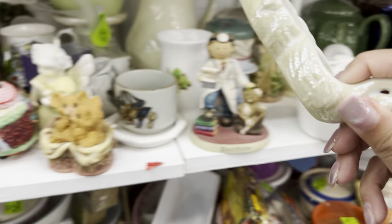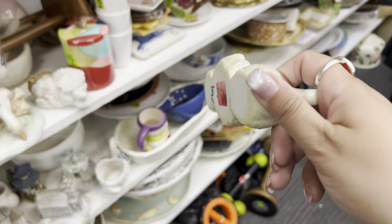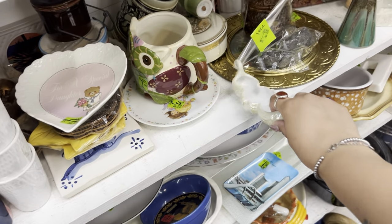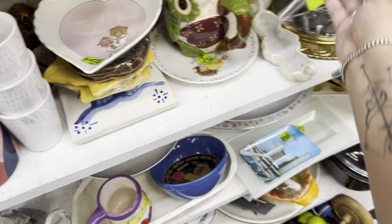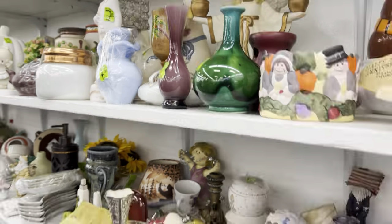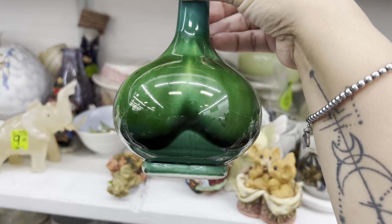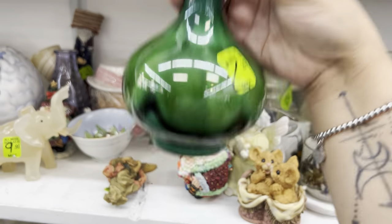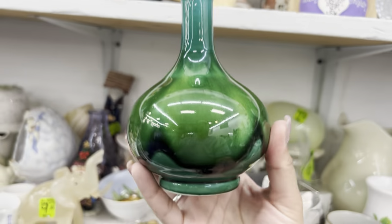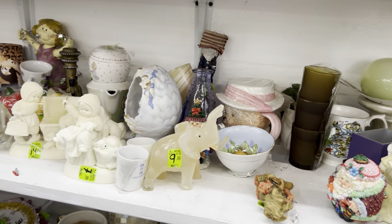Oh, I think these are probably the boat for those porcelain salt and pepper shakers we found a minute ago. Yeah, these. Maybe. It's a nice green glaze. Makes me feel thirsty when I look at it. I'm not sure why. It's making me want water. Odd.